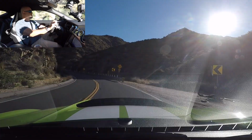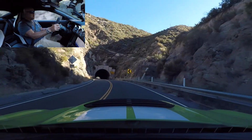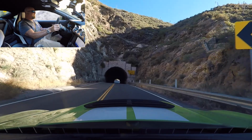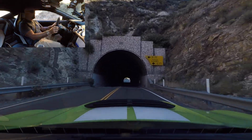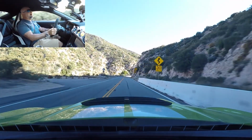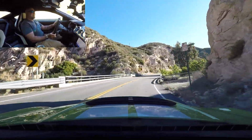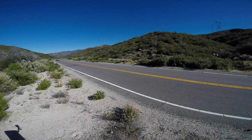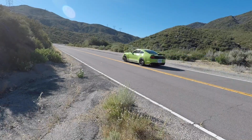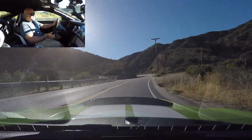But you know what does happen here? The tunnel! What do you think, second gear? I think second gear. Second gear from 2500. Best tunnel pull of the year. Easy best tunnel pull of the year. What a fabulous exhaust setup.